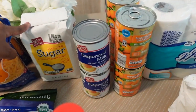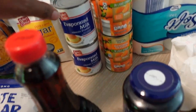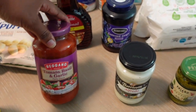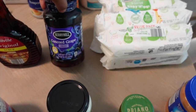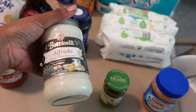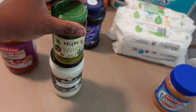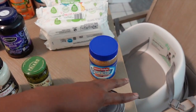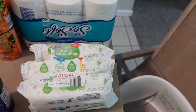We got some sugar. Evaporated milk. Mandarin oranges in a can. Syrup. Some tomato sauce for spaghetti night. We got some grape jelly, Alfredo, pesto. This with this together is amazing. It tastes so good. Some diced tomatoes and jalapenos for taco night.